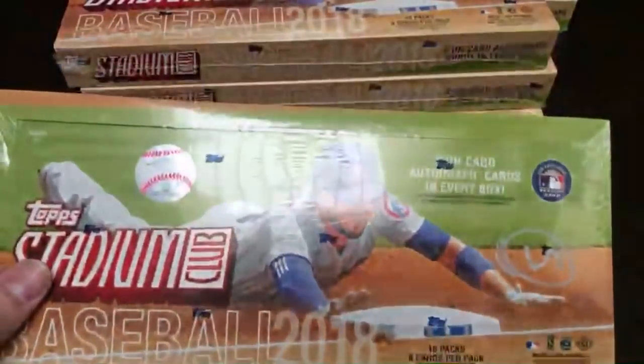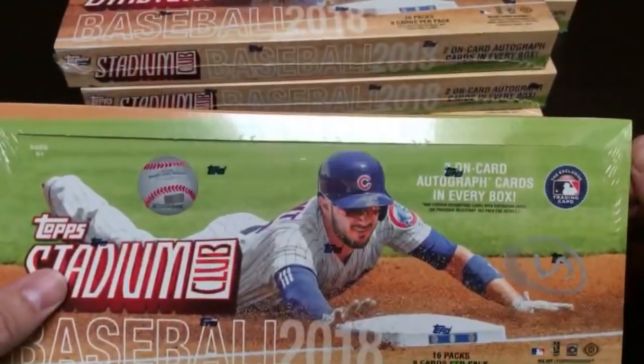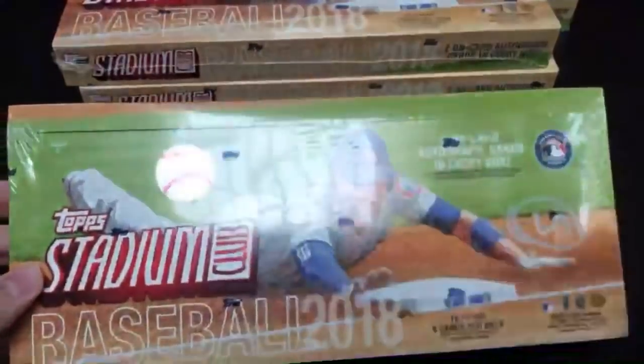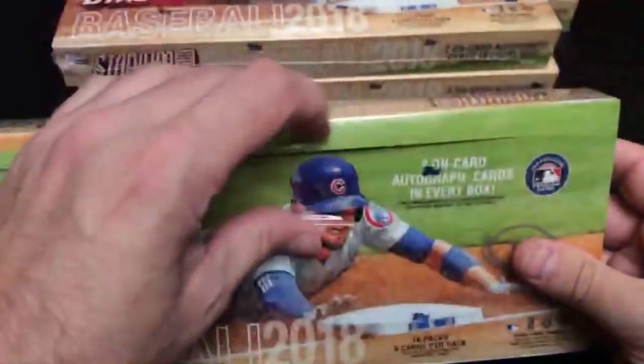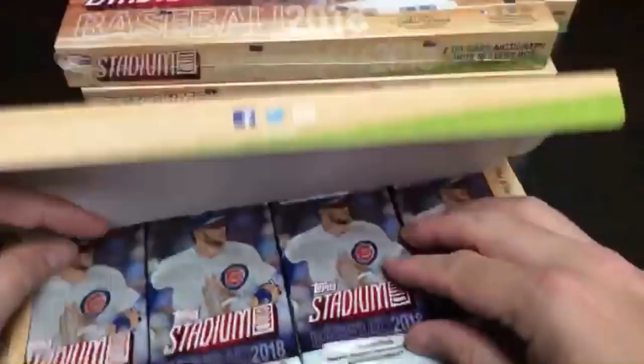Box number five. Someone says, these are the most beautiful cards out there. The photos are second to none. Yes, you are right, Jason. I agree. These cards are beautiful. And they're even more beautiful in person, that's for sure.